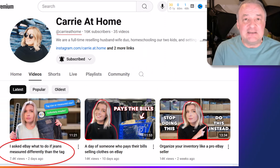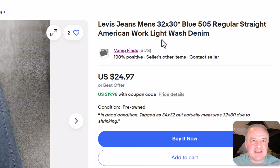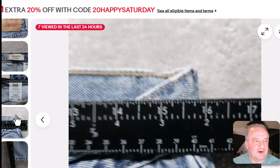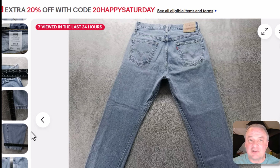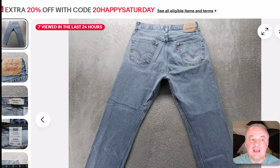Now you still need to put the tag in the pictures. Let's look at one of Carrie's here. She has exactly what we said, the actual measurements, 32 30, and then she's got a yardstick there, a little blurry. She is going out of her way to show at least 4 pictures with a yardstick of what these actually measure. So she's got title, pictures.